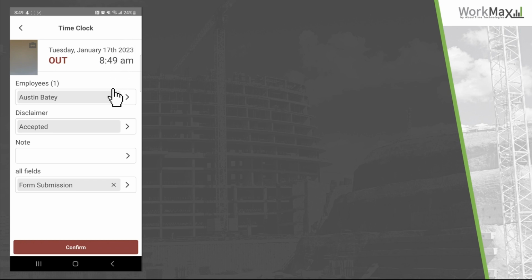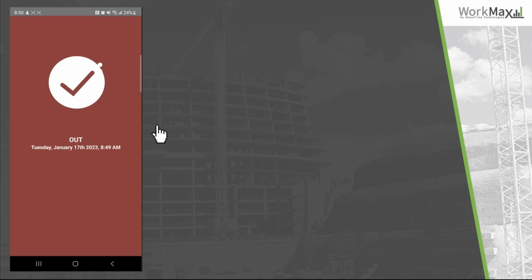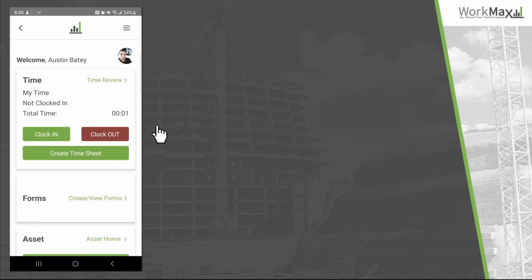Now from here, once we click confirm, that is the time that we will be clocking out at. And it'll give us a similar check mark, except for a red screen. And that'll take about 5 to 15 seconds to send that to the control center.